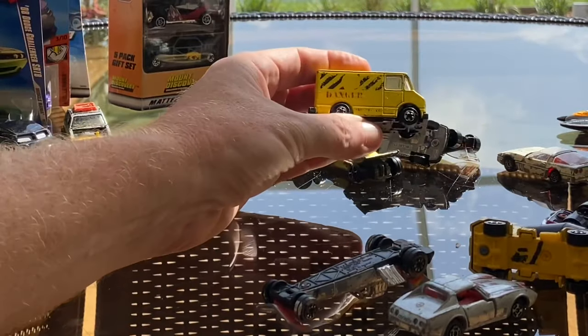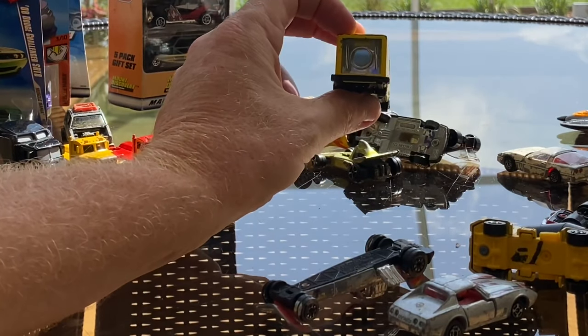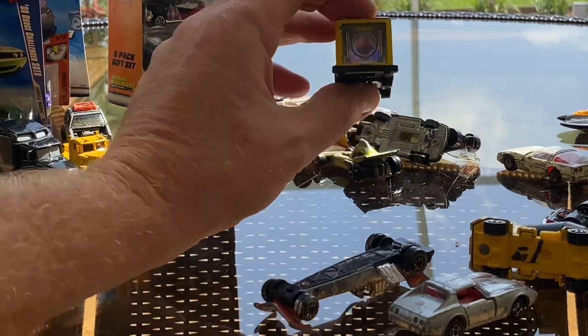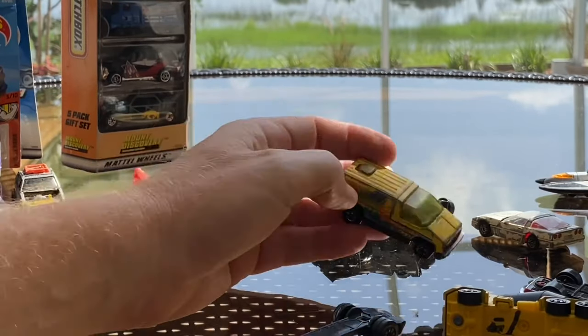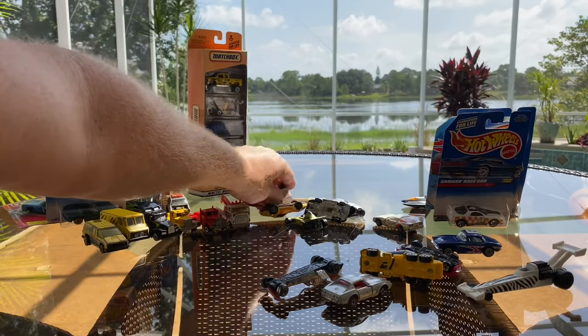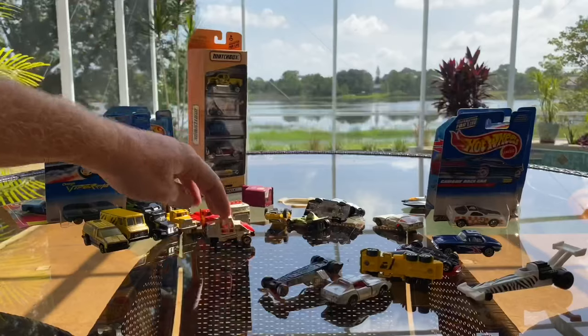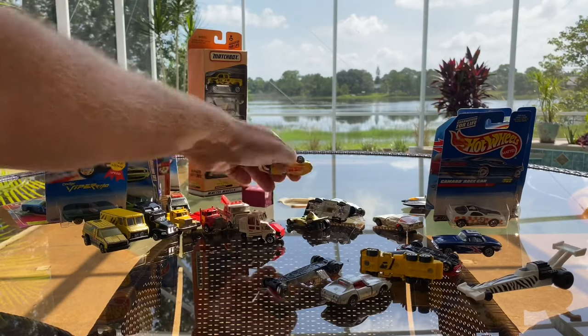And danger. Look at this. It's got the little viewer in the back. Let's see what they're watching on TV. Oh, look at that. Looks like an episode of The Simpsons. There's Homer. Oh, there's a nice one. Look at this. Little street sweeper.